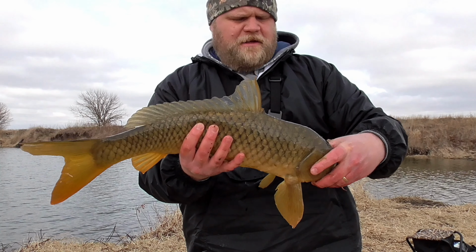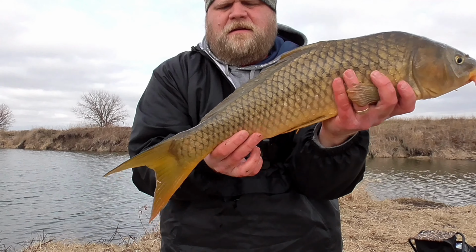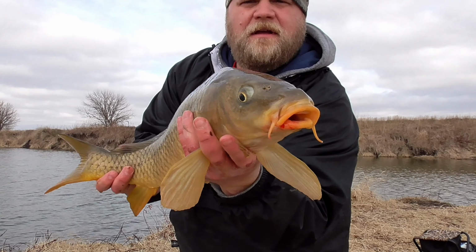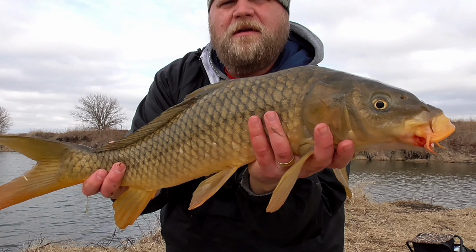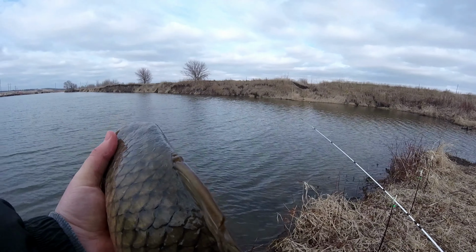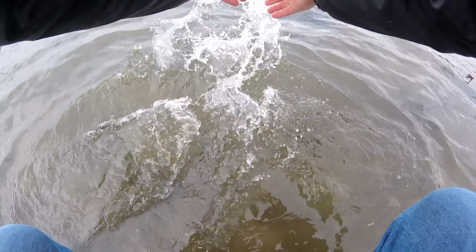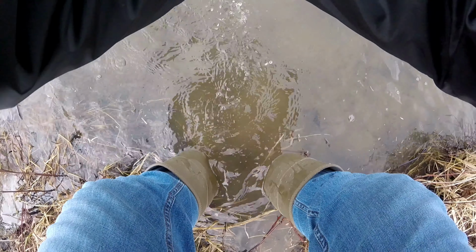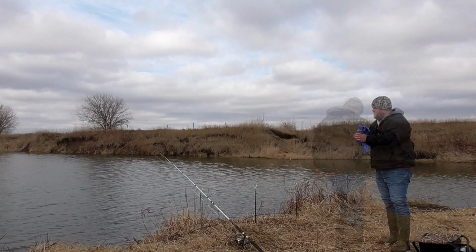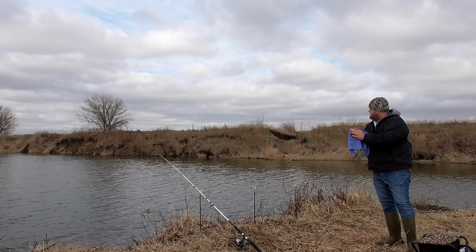A little fast action today, I guess. This one's a little bigger than the first one. Longer fish, bigger tail. Biting on the feed corn. Nothing like two fish back to back to get you warmed up, get your blood pumping a little bit.